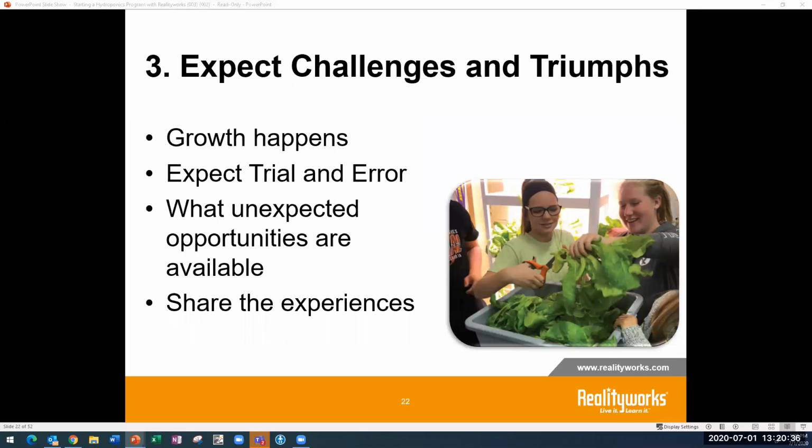The next one then, and unfortunately, I wish this wasn't the case, but in this case, it is to expect challenges and triumphs, okay? There are going to be challenges. So I wish that wasn't always the case. I wish it would always be, but part of this that is the great piece about this product and our products in the hydroponic world is that the challenges really are what create learning opportunities.